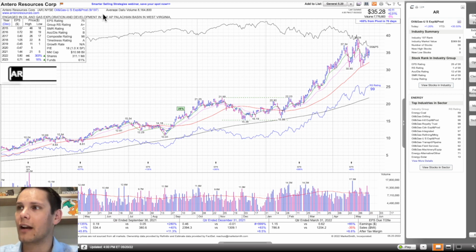That's the 9th strongest group out of 197 according to MarketSmith. So obviously that's an A+ group strength rating. It does have a B accumulation distribution, meaning many of the heavy volume days come on up days versus down days, the stock's being accumulated, not distributed. And it has an overall composite rating of 98, along with an individual relative strength rating of 99. It's the strongest stock on relative strength within the group and 19th out of 58 on a composite basis.